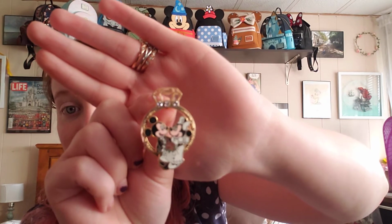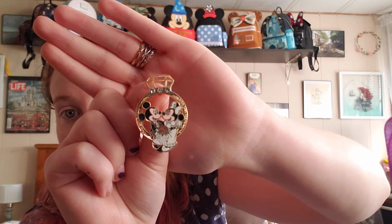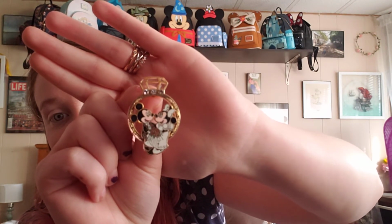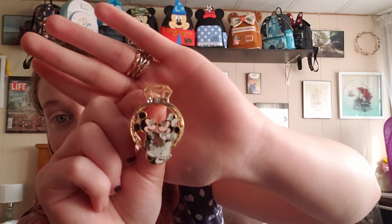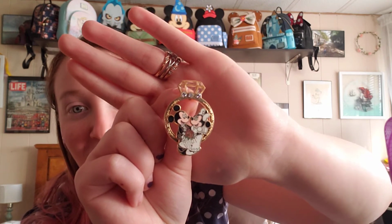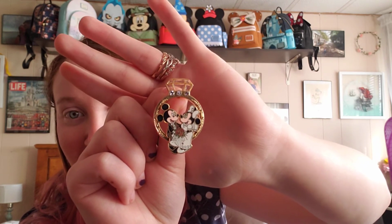I love this pin, and it is so special to me because it was bought for our wedding, and because she was thoughtful enough to think about replacing it for me. So, Katie, if you're watching this, shout out to you. You're a wonderful human being. But this is one of my favorite pins in the collection. I love all like Mickey and Minnie wedding stuff. I just do.